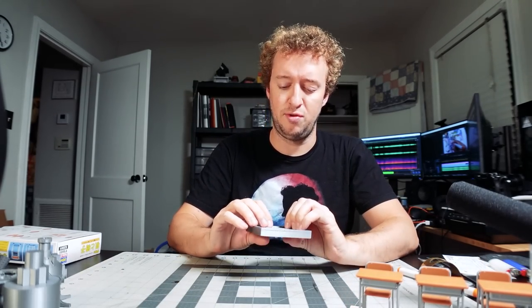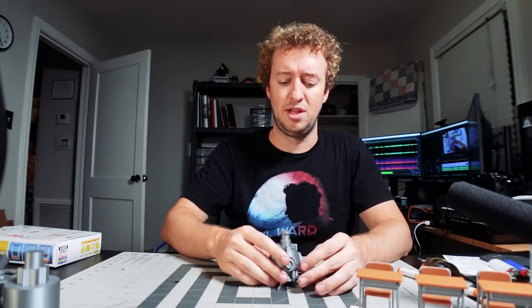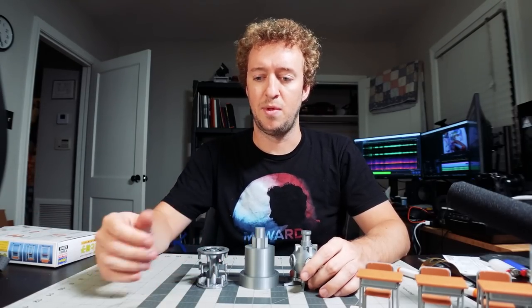So I got this little thing 3D printed. Feels great. Looks great. Kind of a random assortment of little lines there. And then these three things I also 3D printed. I was looking to see if I had this thing also.